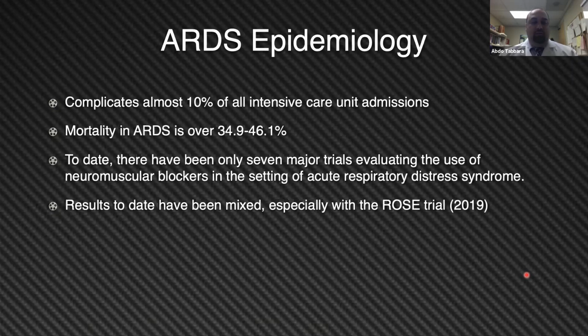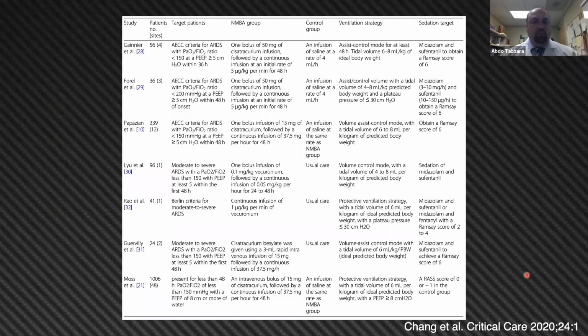To date, there have been 7 major trials evaluating the use of neuromuscular blockers in the management of ARDS, and results to date have been mixed, especially with the release of the results of the ROSE trial last year. So these are the 7 major trials that have been done. Again, like I said, the major ones that were carried out were the Papazian trial, ACURASYS in 2010, and the ROSE trial last year. The other trials are much smaller in terms of their enrollment.